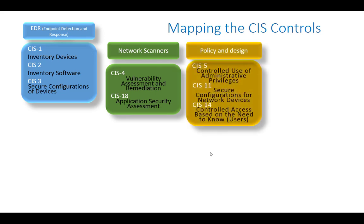Then we get to what I like to call policy and design. And I don't mean to pick on poor Target years after their breach, but they had a lot of great products and great people in place that it didn't matter because the underlying infrastructure of the way things were set up was not well baked, right? So if we look at the control of administrative privilege, of user privilege, and securing network device configuration, and I know there are some great products that will help you secure this once it exists, but policy and design is not a step that can be overlooked, and it cannot be overstated how important it is.